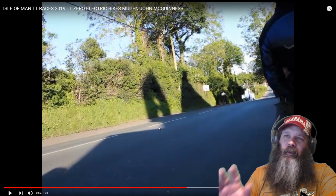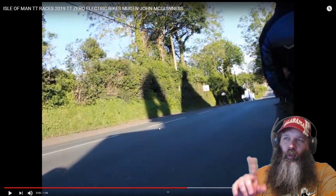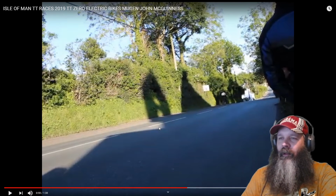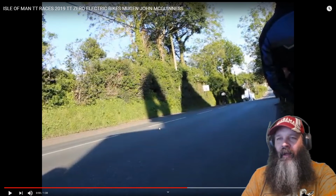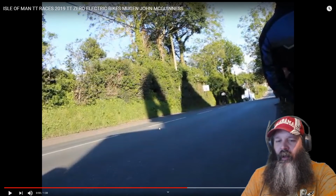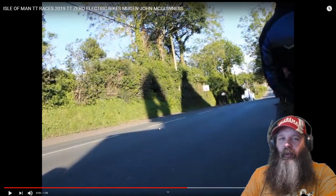My understanding is, like I said, the electric bikes would do one lap. And I was told they spend millions, like $4 or $5 million a year, just on the research and development of every year's model, every new iteration of a bike.